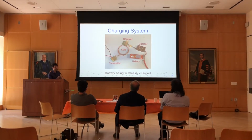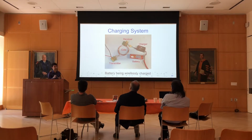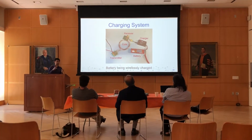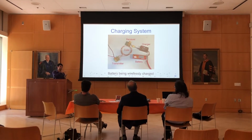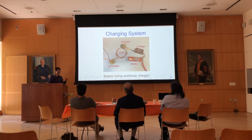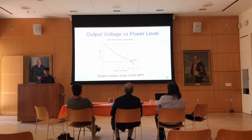I taped the coils together so that I can get consistent measurements. Or else it's really hard to measure because it wouldn't always be the same alignment. Also, it's the best case, so my graphs also look better if I taped it together.